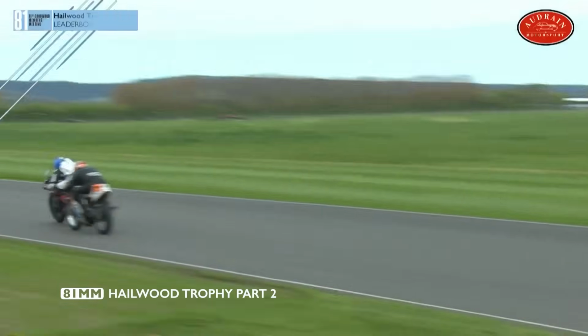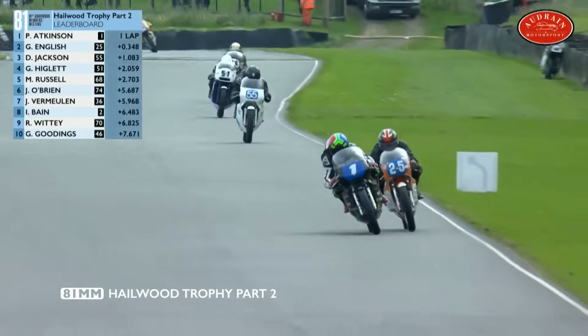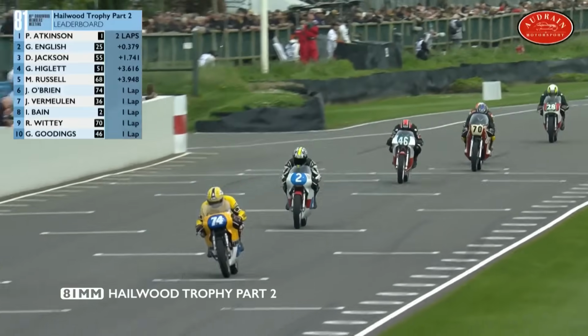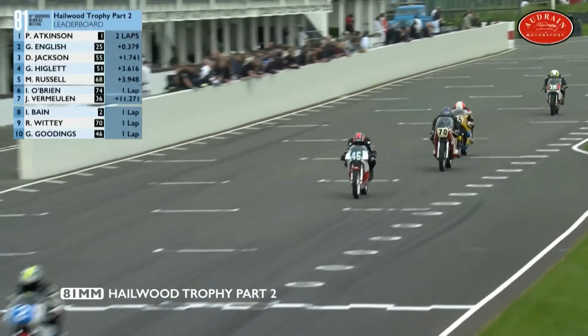Now up front, Phil Atkinson coming under a bit more pressure from Glenn English. And Glenn, you see, down as tight as possible. He's going to have a go here. There's more good battles going on further down, as you can see, as they all head along.